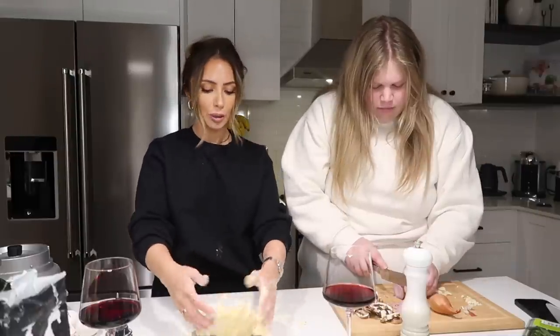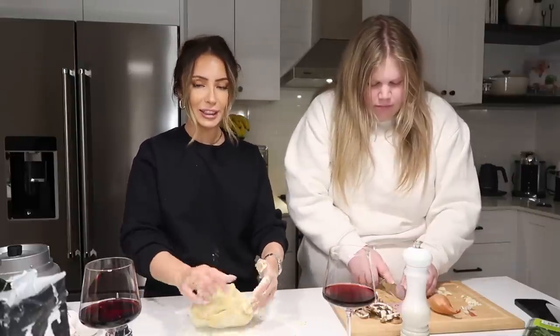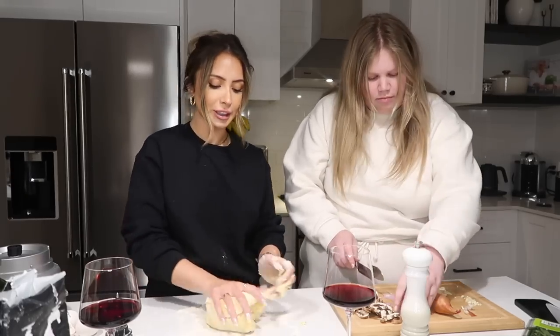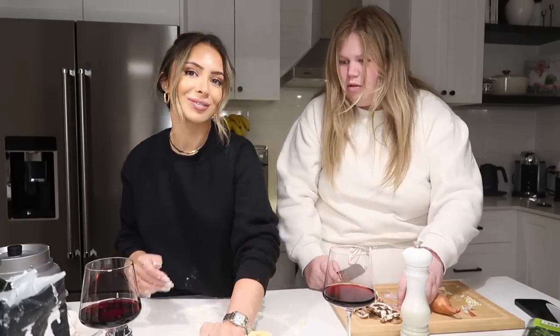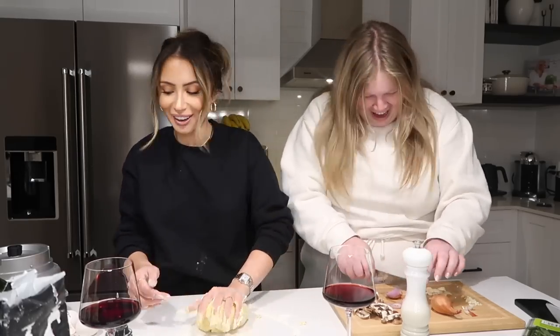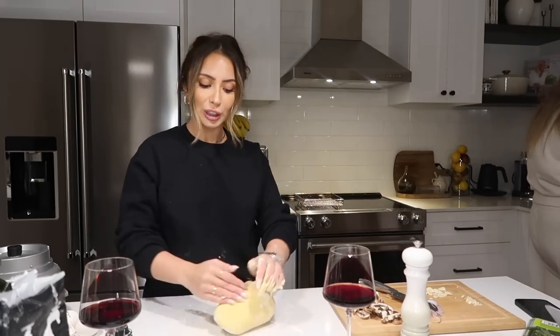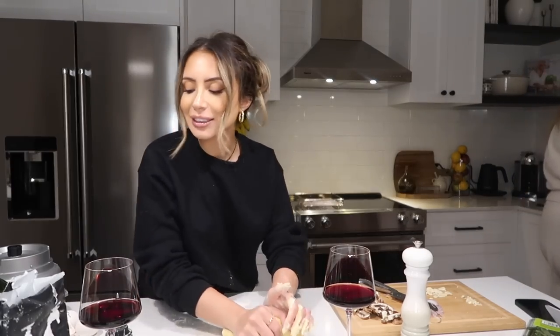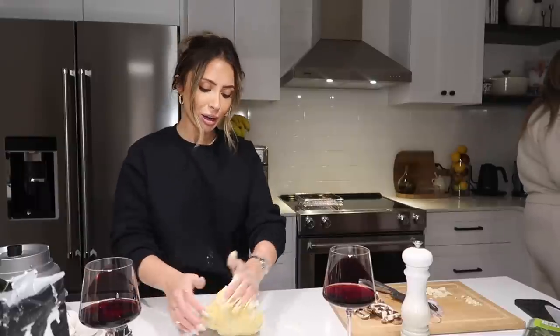You want to get it to the point where it's not sticky anymore. So now I'm going to just knead it until the gluten is activated. About 10 minutes. You're kidding. No, I swear. Okay, so I'm gonna go ahead and finish kneading the dough for the next 8 minutes. And then after you knead the dough, you need to let it rest for half an hour.